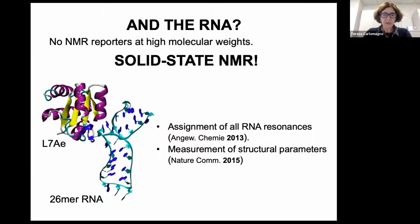And of course, we needed to start from somewhere, so we took a complex that is not that big, but we know very well in the lab, and this is a complex of a so-called box C/D RNA, which is depicted here in blue. It's a 26 nucleotides long RNA bound to a protein which is called L7A. And you may not be familiar with the structure of the RNA, but what you see here are two stems, one here and one here, that are connected by a region that forms a sharp kink, so that these two stems form a structure that looks like this. And this structure is induced by the protein L7A.